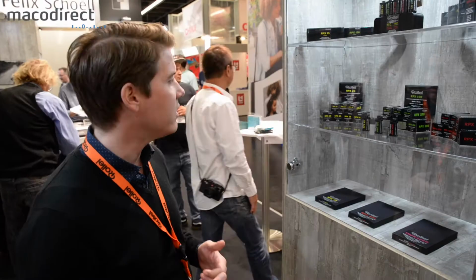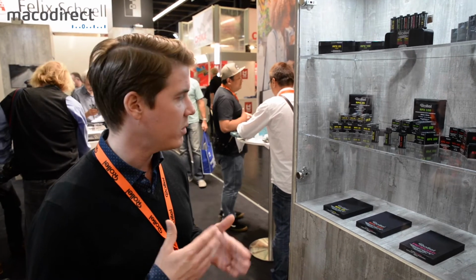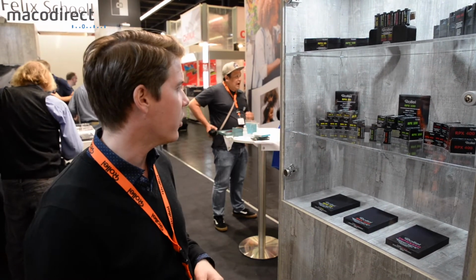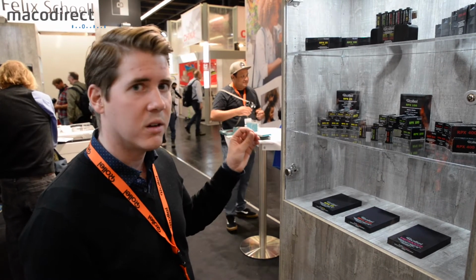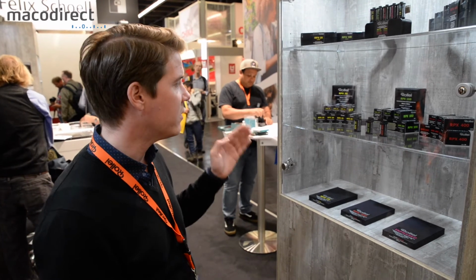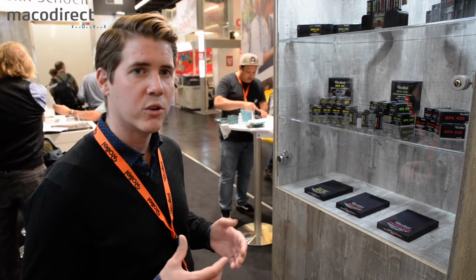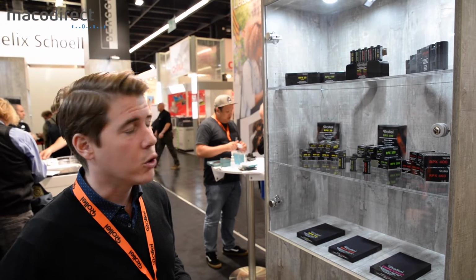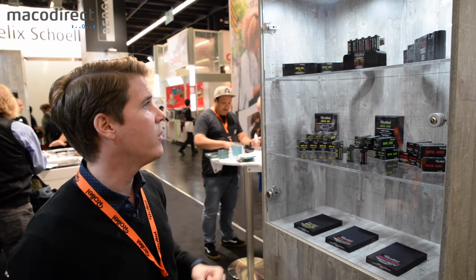RPX 25 is a very special film. It's low speed and it delivers stunning results. The resolution is very high, sharpness is totally great, and a nice thing about this film as well is that the emulsion is on a clear film base, so that makes this film perfectly suitable for scanning as well as black and white reversal processing.